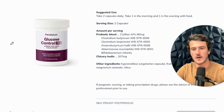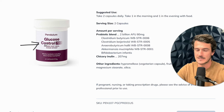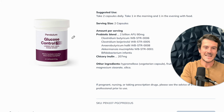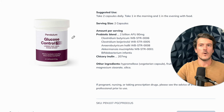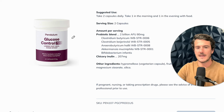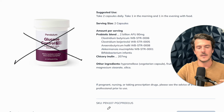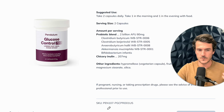So with this product, I would say I consistently see people reduce carb cravings. I consistently see people losing weight. I consistently see people getting better results. When I have a patient that is not getting good results on this product or the other one, I have a couple questions for them almost every time.